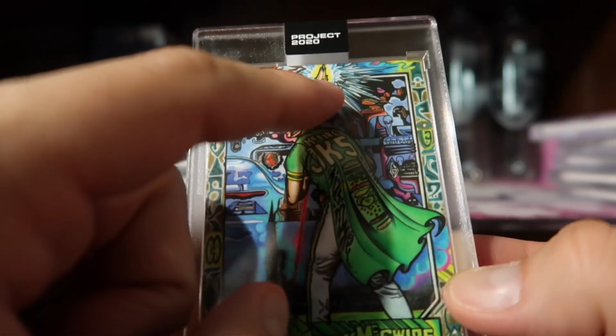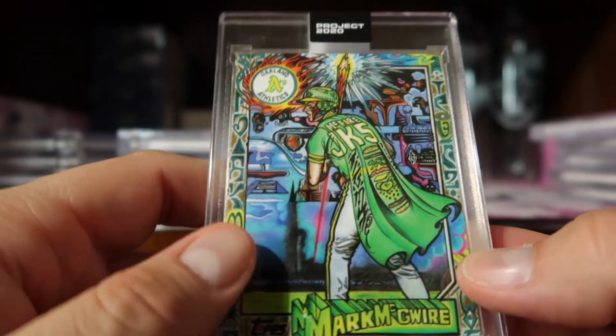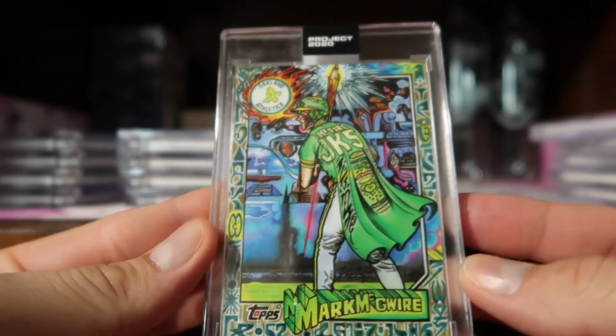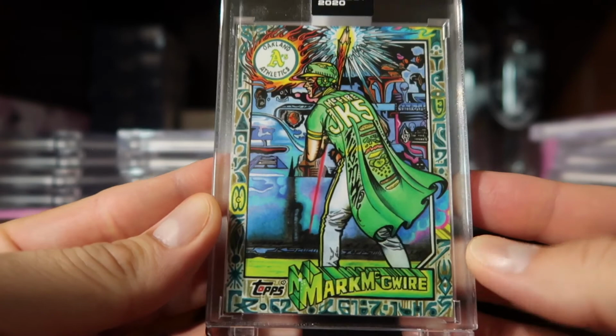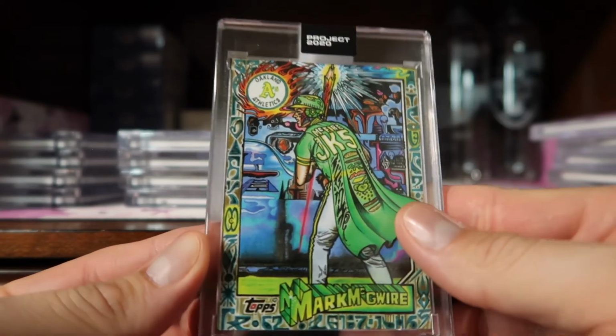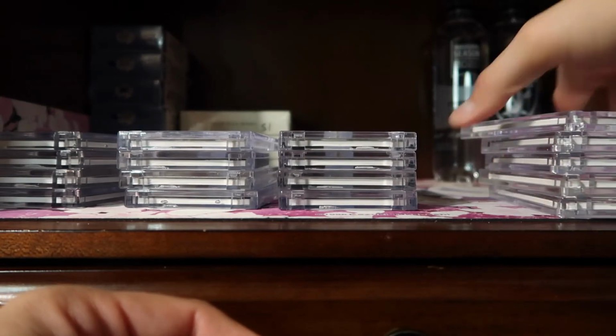Some sort of either a lantern. To me, it looks more like a pencil. But then you have just so much art packed into this card that I think it's just awesome. The name Mark McGwire down here at the bottom. Great looking card. This, yeah, I said the promo right, 34.19. Hopefully I'm not losing track. Too many cards. Down to the last five here.